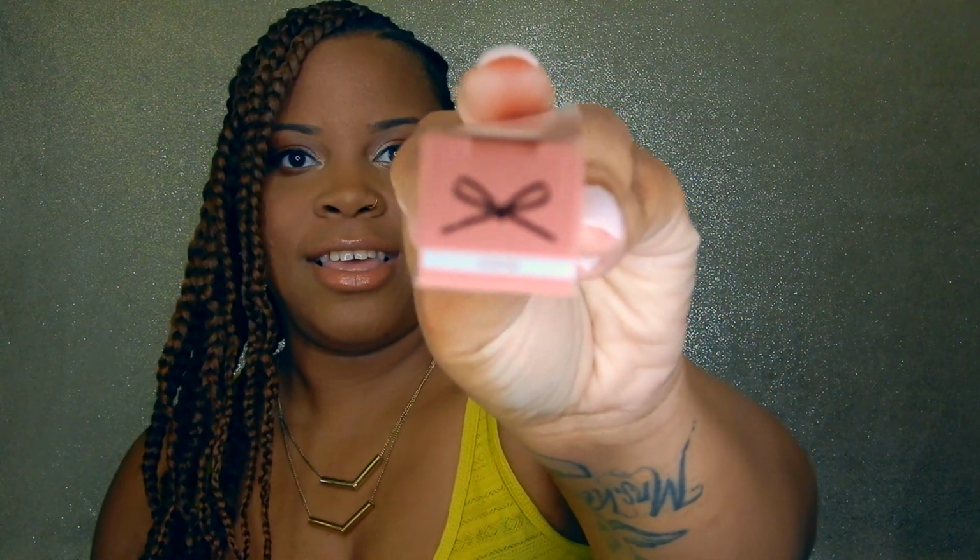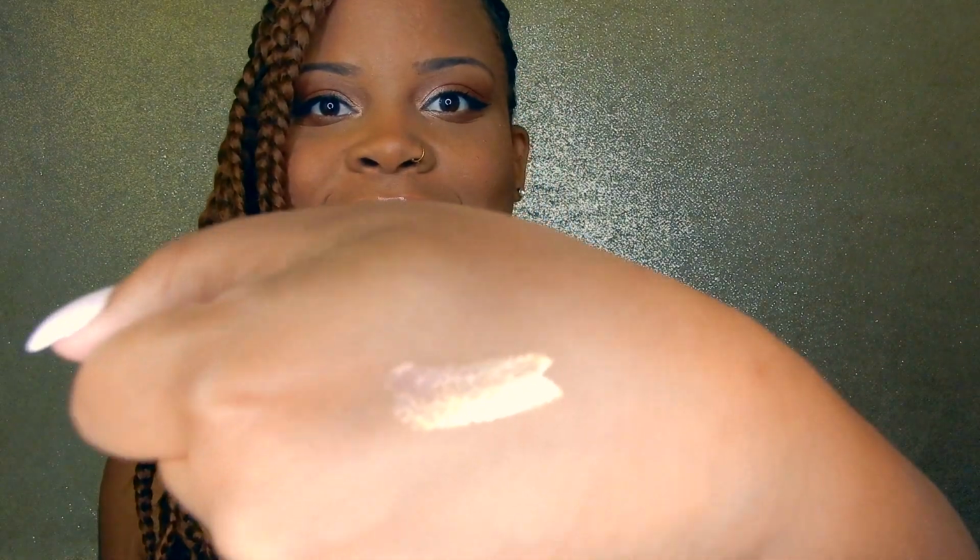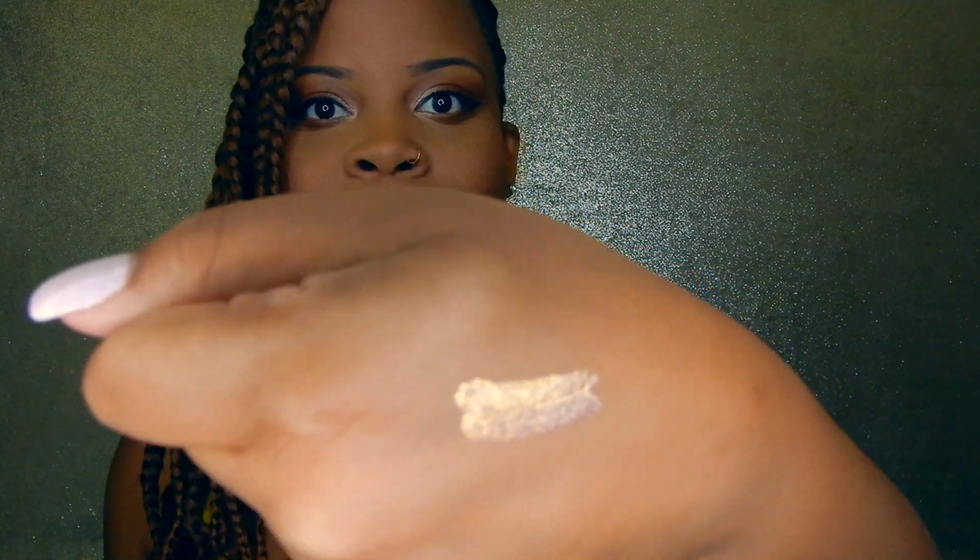What's the color called though? It's in the shade Cupid. I hope you guys can see that. I don't know if you can, but it's in the shade Cupid. I'm gonna swatch it for you guys. Ooh, this is so pretty. Yes, I'm so excited about this. It looks like this, you guys. That is a pretty color. I cannot wait to use this.